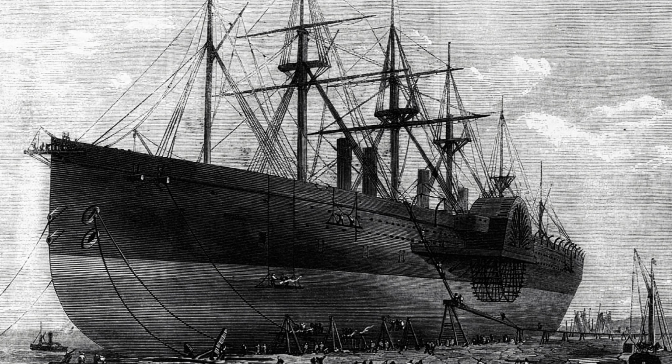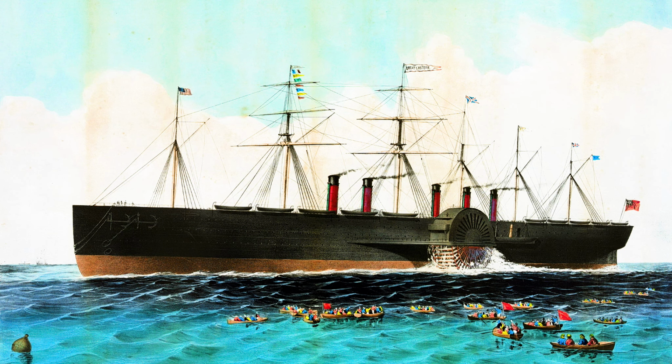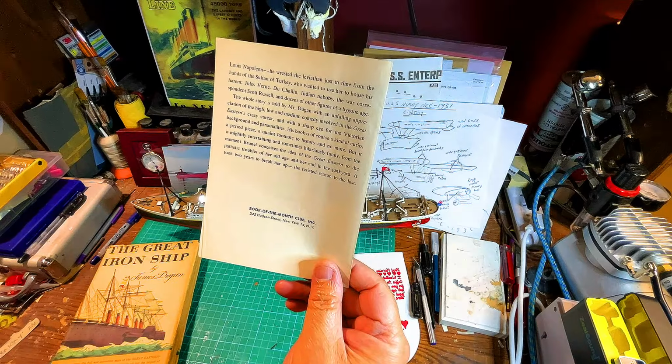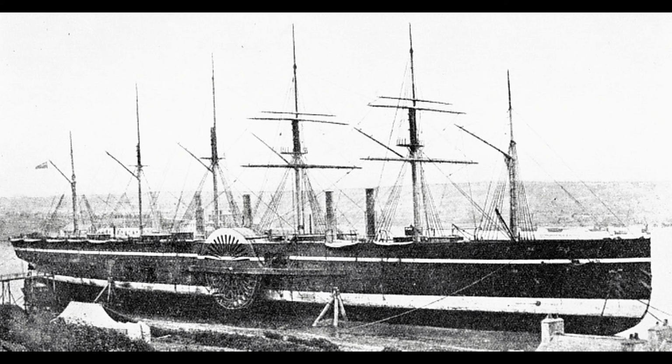Into her story enter such figures as Cyrus Field, who made use of the Great Eastern to lay the Atlantic cable; Louis Napoleon, who wrested the Leviathan just in time from the hands of the Sultan of Turkey, who wanted to use her to house his harem; Jules Verne, Du Chaillu, Indian nabobs, the war correspondent, Scott Russell, and dozens of other figures in a bygone age. The whole story is told by Mr. Dugan with an unfailing apprehension of the high and low comedy involved in the Great Eastern's crazy career, and with a sharp eye for Victorian background and personalities. His book, of course, might seem a kind of curio, a period piece, a quaint footnote to history, and no more.